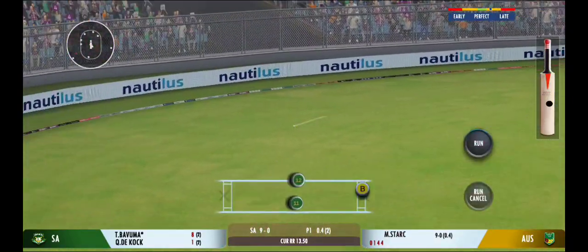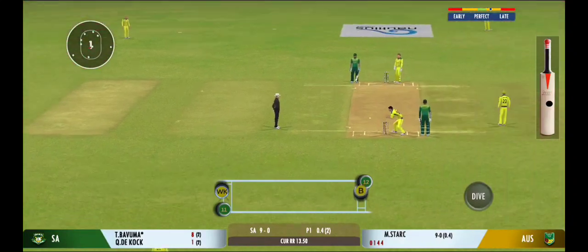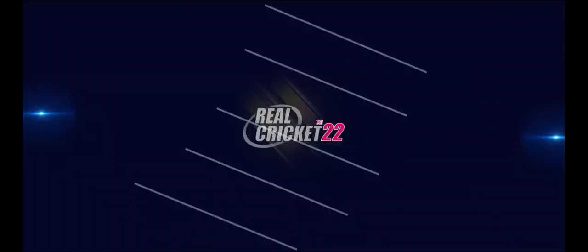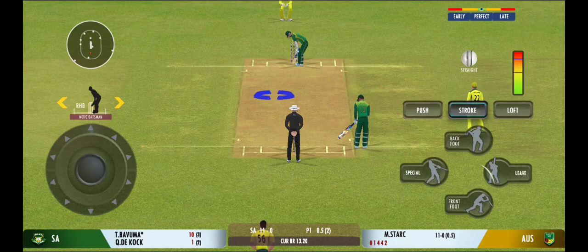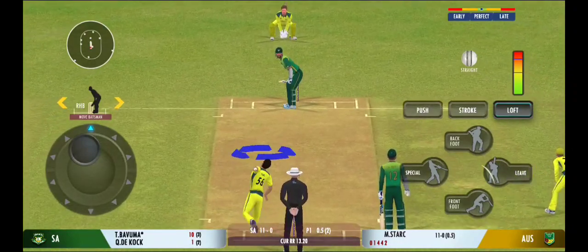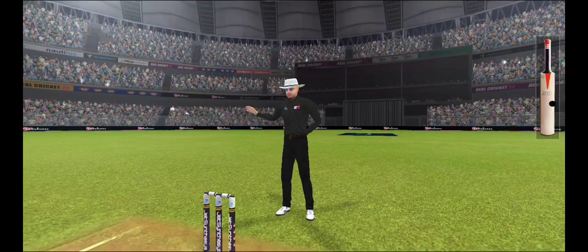Good shot by the batsman. Can they steal a second here? He really had to reach for the ball to collect it. Beautiful shot by the batsman. That's four more.